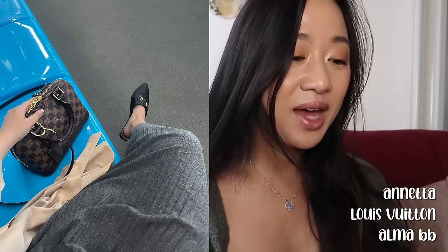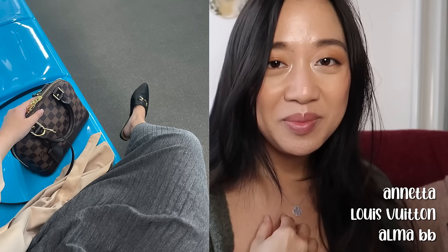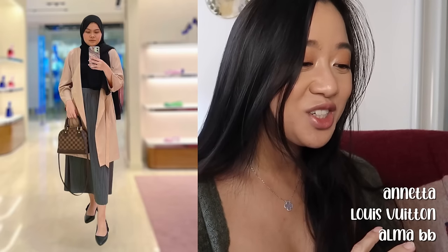I love the Damier Ebene Alma BB just because it's so much more carefree, because I've said this a million times before, is that my Alma BB, the vachetta on the bottom is so destroyed. There's so much staining, water discoloration, just everything. And I still love mine to death, don't get me wrong, but the Damier Ebene one just seems so carefree and you can just match it. And it's just so classic. You have a classic style like the Alma with the original canvas. I think it's just perfect.